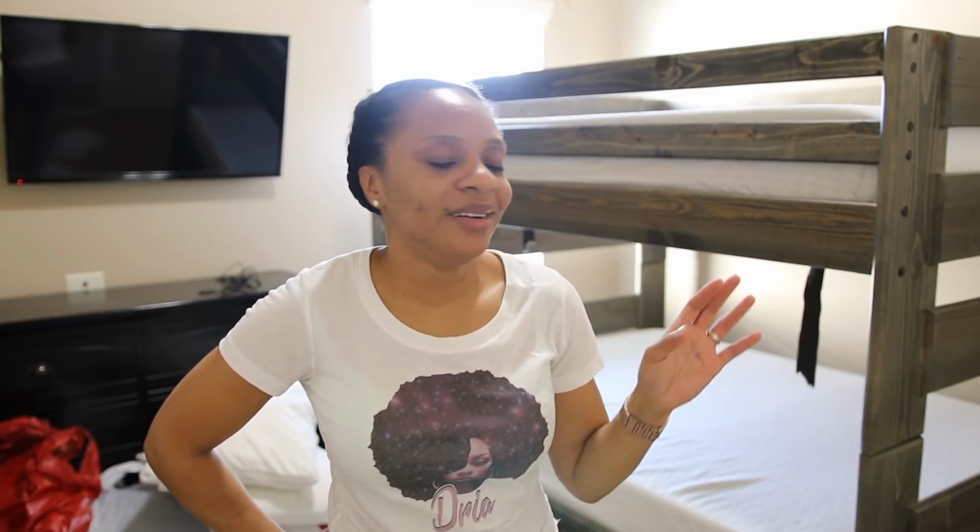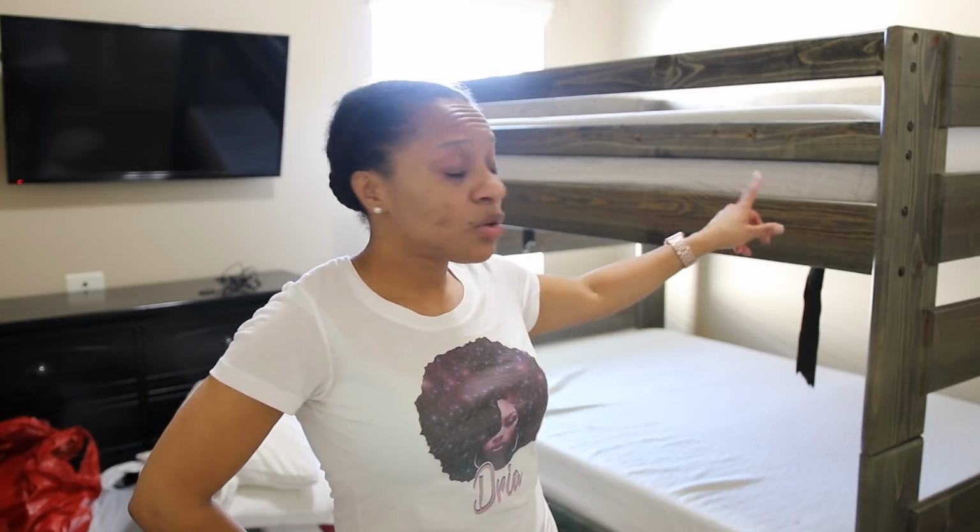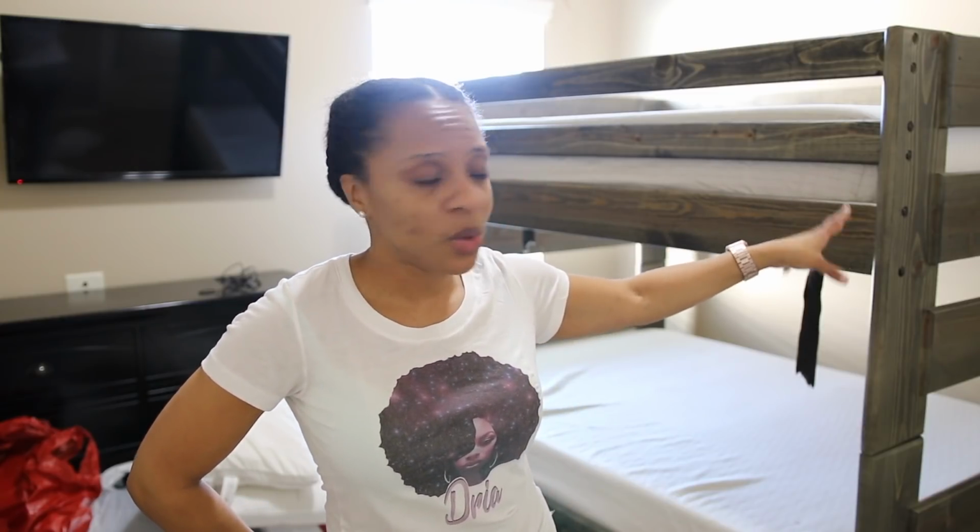Okay, Kyron's room is going to be a little tricky. I'm not taking any clips out. I'm going to let you guys see how hard it was for me to put the fitted sheet on the bed. So with that being said, I'm not adding the flat sheet. I'm not doing it because I want him to get in the habit of making up his bed every morning. And that's going to be too hard for him to try to put the fitted sheet on and all of that.